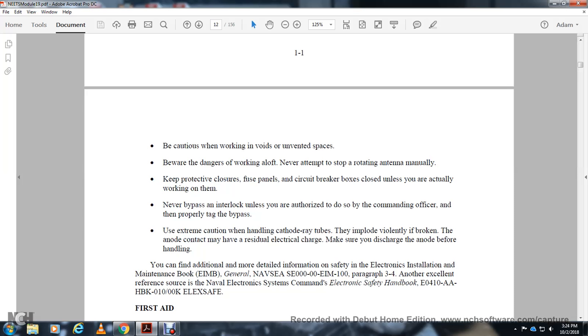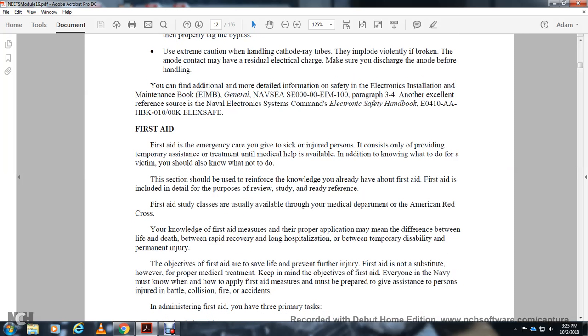First aid. First aid is emergency care you can give to a sick or injured person. It only provides temporary support for the treatment of the burn until medical help is available. In addition to knowing what to do for your victim, you should also know what not to do.